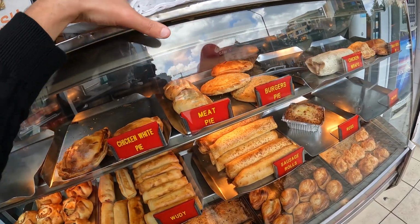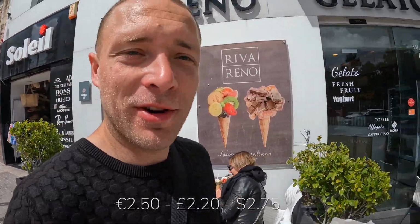Ciao. A big slice of chicken pizza and a chicken pastizzi. These two, €2.50 for both. An absolute bargain. Right, let's find a bench and eat.